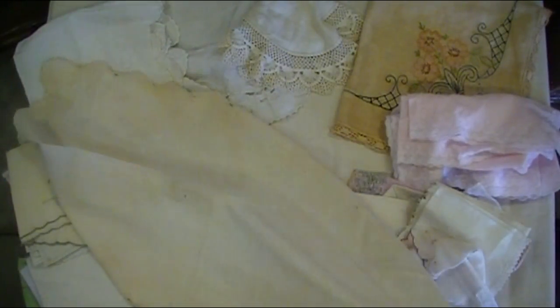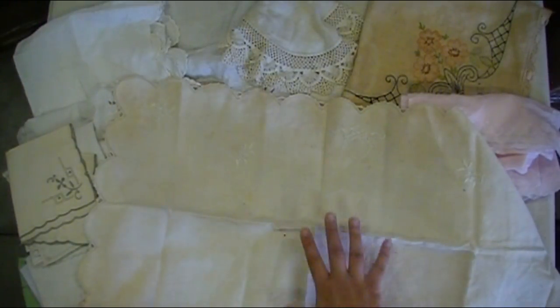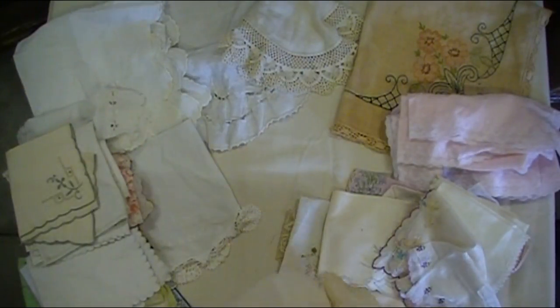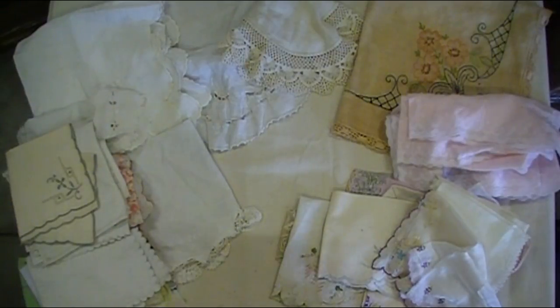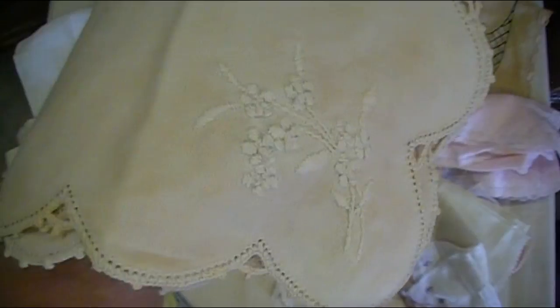First, I thought this was a placemat, but that's a pretty big place setting if you're going to have a placemat. But I guess it could work and put the plate, your silverware, and your cup. That would look pretty too. So, happy to have this piece. Fine. I think I paid $1.50 for this one. I can't remember. Let me fold it up here so you can see the beautiful detailing on the edge there.